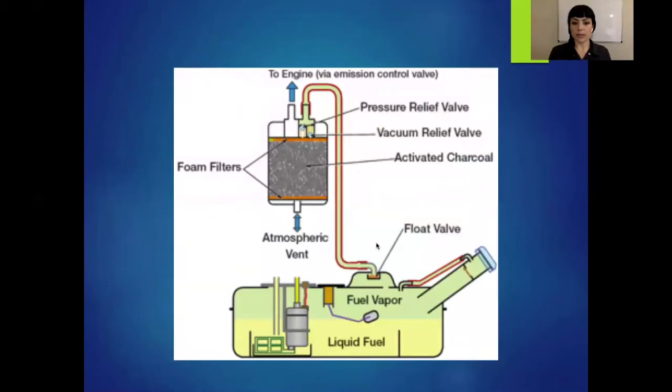Here's a little bit of a different picture here. So there's our baffle. Here's our fuel tank. When we do get that temperature change with fuel, when fuel heats up, it has a tendency to want to vaporize or evaporate. It has a high volatility. So when that fuel wants to evaporate, it's very easy to escape out. And we don't want that to happen because it's going to increase what we call our HC or hydrocarbon emissions. So we have something in place here. Right here it's showing foam filters, but this is actually going to be a charcoal canister.